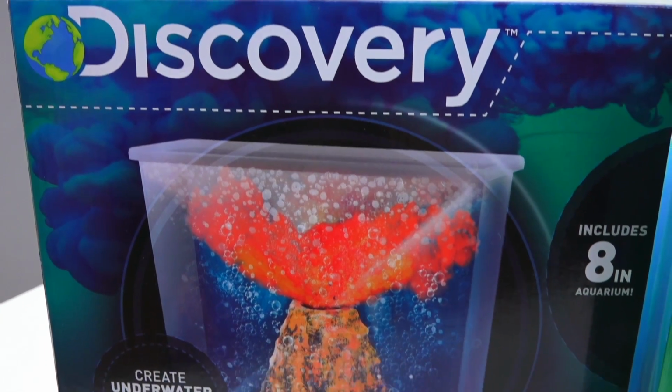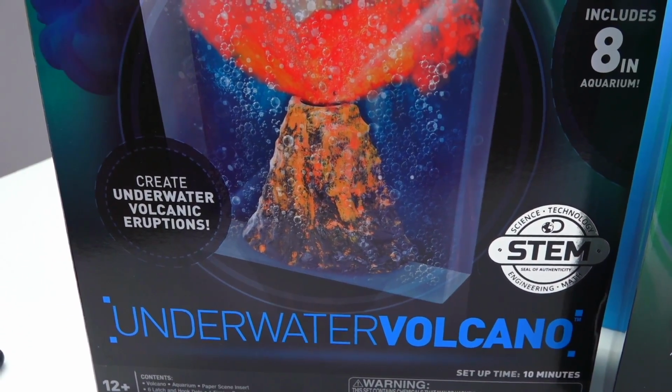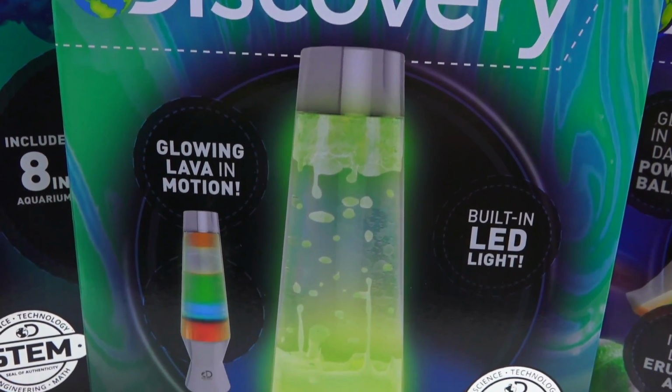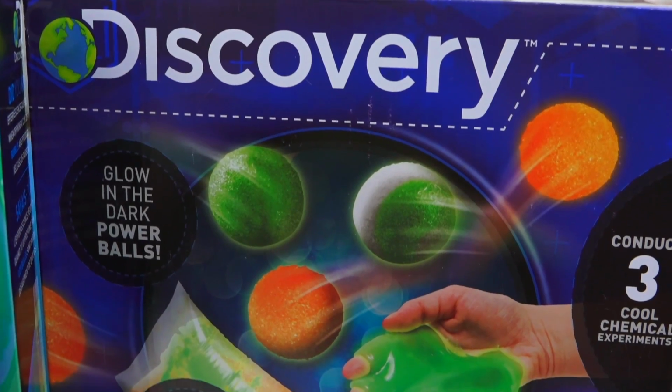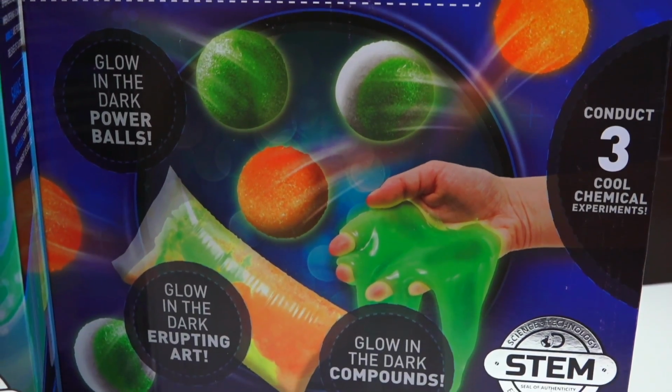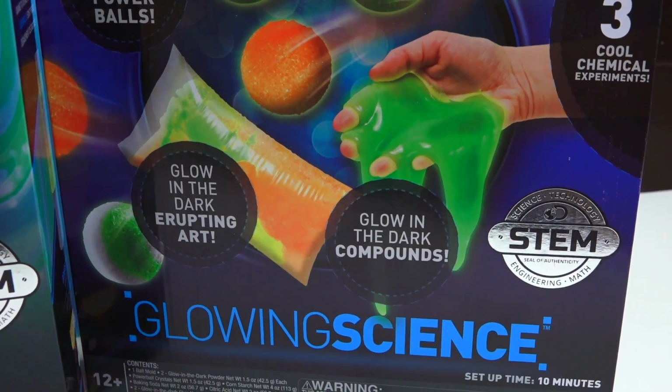And so today we will be looking at Discovery's underwater volcano. That has always been something I was so interested in. A lava lamp DIY thingamabob, although they call it a bubble light, so I'm confused. And also we have 3 chemical, because I'm pretty sure they're not chemicals in a sense, or maybe they are, glowing science experiments that we should be able to make.